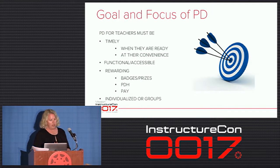The other thing that we've learned a lot is that they need it 24/7. They need to have it available to them because they may hear it back in August and be too overwhelmed then, but in November they are ready to make a Canvas quiz. So what did she say about that? How do I go back and do that? We want to make it as convenient as possible.